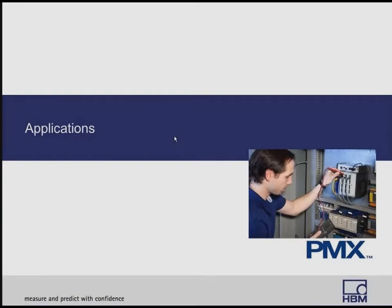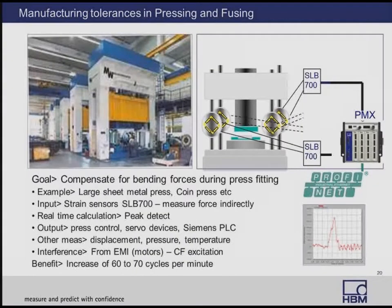We're going to move to the applications portion of this presentation now, and let's talk about the manufacturing tolerance application that I've been talking about in the last few minutes in the pressing and fusing world. In this particular example, the customer's goal was to compensate for bending forces during press fitting. Press fitting can be applied to many different things, but essentially you have a hydraulic or some kind of heavy press coming in that is fusing two materials together. Depending on how hard or how soft you press, your material will fuse well or not, resulting in a reject or an accept. So it is important that you monitor the pressing process using some type of sensors.